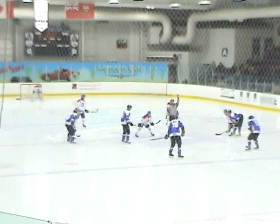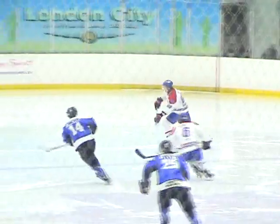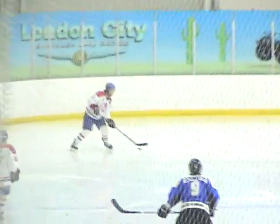Left to right across your radio dial, the London Nationals in their home blues with white and black trim from right to left. We are underway with the opening period, and thanks for joining us on a Wednesday evening.